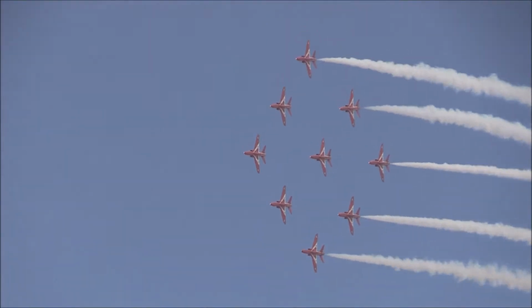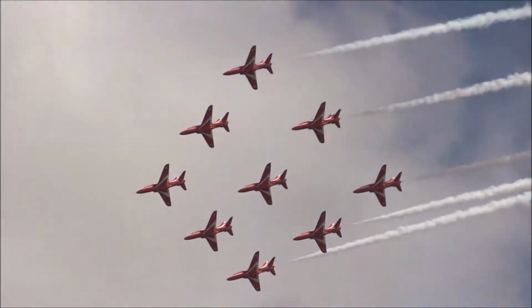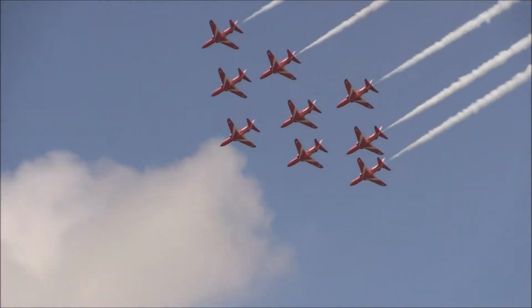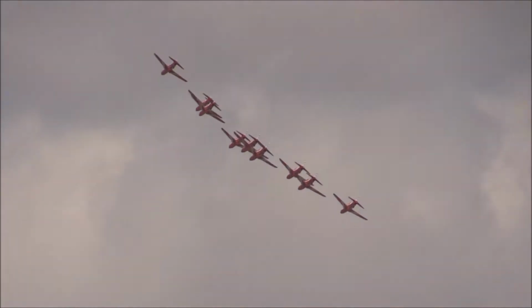The jets apex from their roll at 3,000 feet. On the left wing, we have Red 5, Lieutenant Dan Lowe. Dan is a former Typhoon pilot and rocket instructor. He joins the team for his second year.